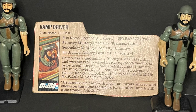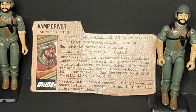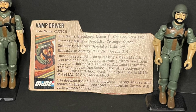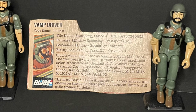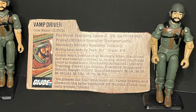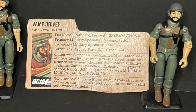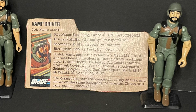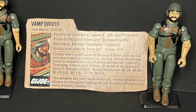And when I say I didn't get the right VAMP, it was because I got the Sears VAMP from 1984, which looks very similar, and the vintage toy store didn't know the difference. And I'll touch upon that. Clutch is awesome. I don't know what more you can say with that black beard of his, the reuse of parts, but with the unique chest. He's aces in my book.